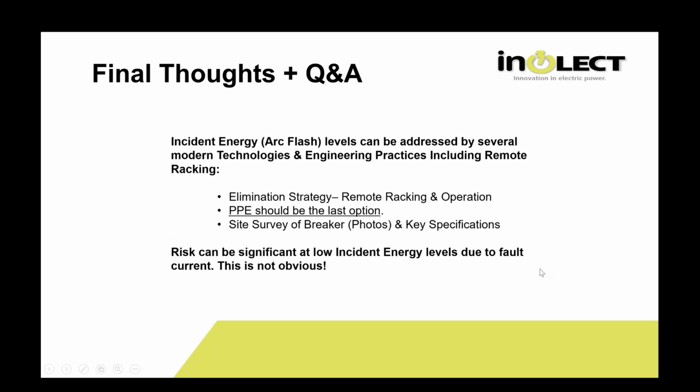And then, with the different applications we've seen, if you were going to go to a manufacturer or come to us for remote racking, one of the things we need is typically photos of the breakers or breaker information, so we can put some estimates together. So between that and the key specifications that I laid out, I think that should help anybody get started, or at least start a conversation if they need to.